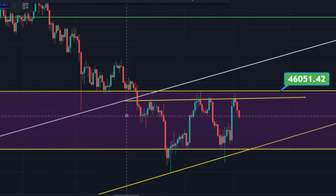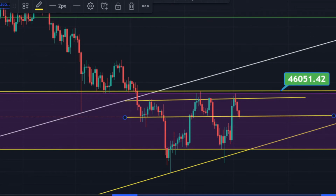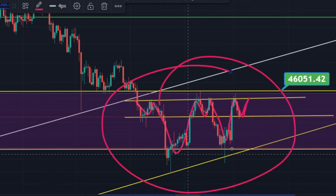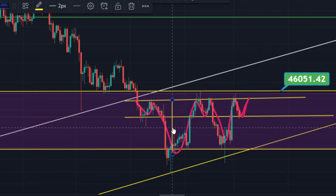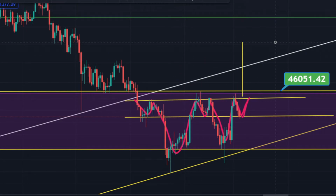So if Bitcoin can hold this level right over here and create this formation, you can see we have two head and shoulder patterns in place, and it's making bullish patterns. Okay, this is a bullish pattern. And they both have a price target towards the upside. If this scenario plays out, whenever it breaks out, it can go all the way up to, not necessarily, but this is the price target, 56,000. Okay.